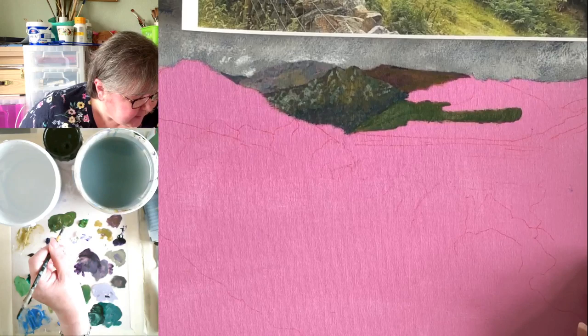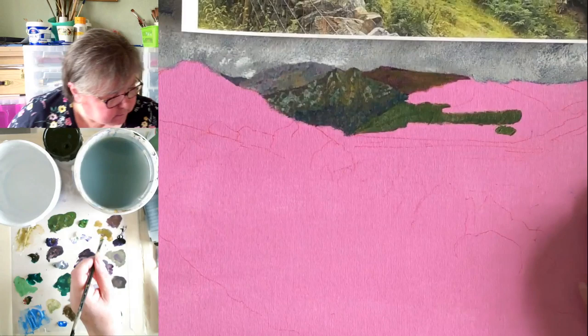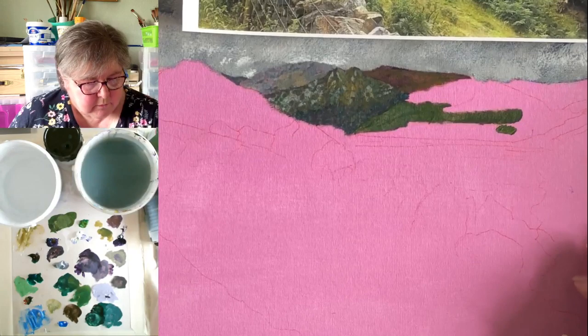Right, so I've just added a bit of olive green to that colour that we've put along there, because as it comes down, the light hits it. So I just wanted a lighter colour. But I think I'm going to have to add a touch of white to that, and a bit more. Oh, that's what I'll open.